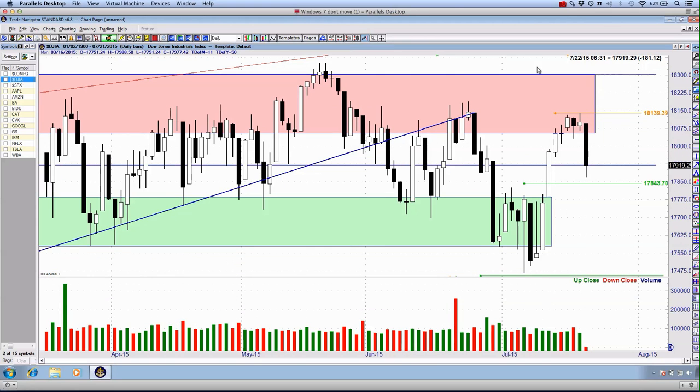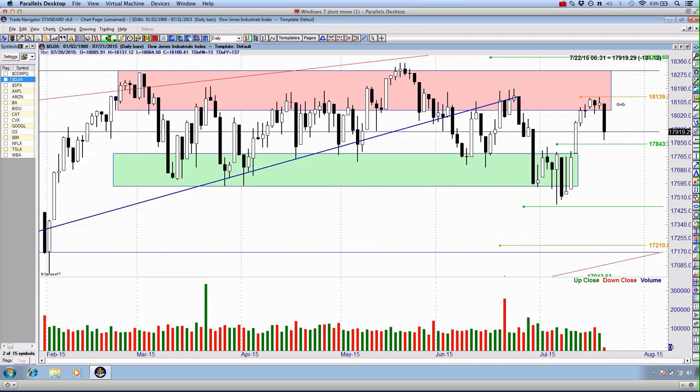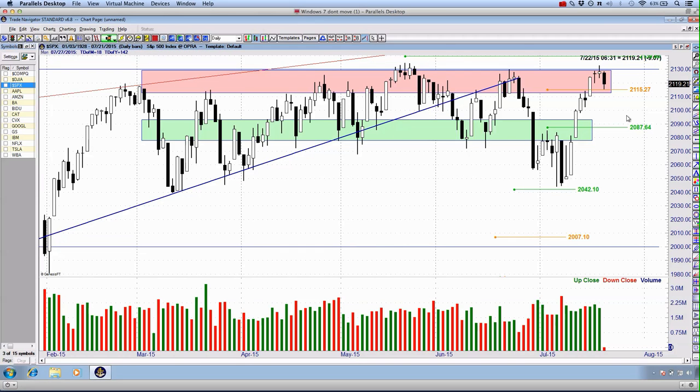The Dow Jones Industrial Average had that similar candle. We didn't see the gap up, but we did at least finish and close with another doji candlestick right at this very, very critical resistance level, which has been in effect once again for 4 months. Today, it closed down 181 points, largely due, of course, to the IBM earnings. And here we have the S&P 500, a very similar type of candlestick setup.